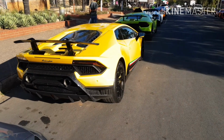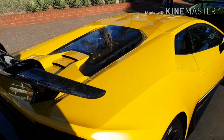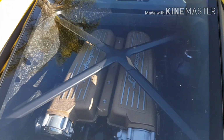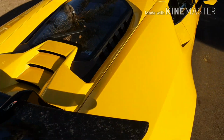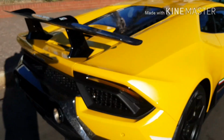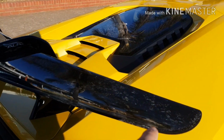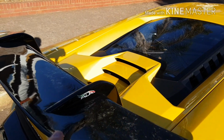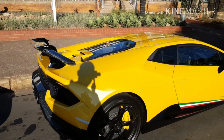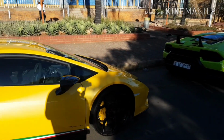Then we have a Lamborghini Huracan Performante, the yellow one. Just look at that gold engine bay. Looks so good with all this forged carbon all along the rear diffuser, the wing with the ALA air system in as well. The Cullinan that's running down with the yellow brake calipers.